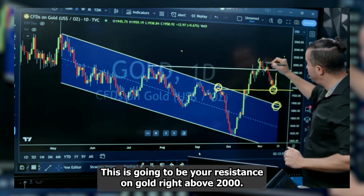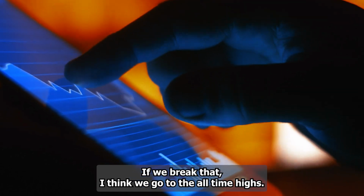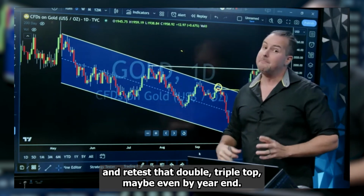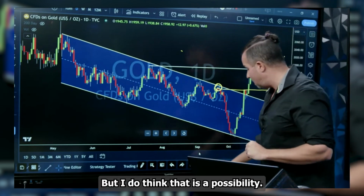Let's watch and see here. Do we push up? This is going to be your resistance on gold, right above 2,000. If we break that, I think we go to the all-time highs. I actually think we could go to the all-time highs on gold and retest that double, triple top, maybe even by year end. We'll have to watch and see. But I do think that is a possibility.